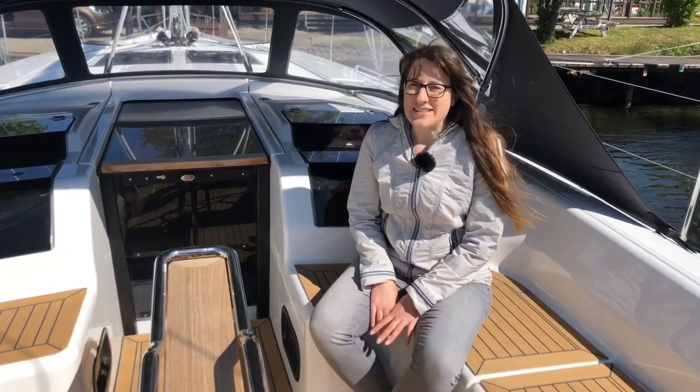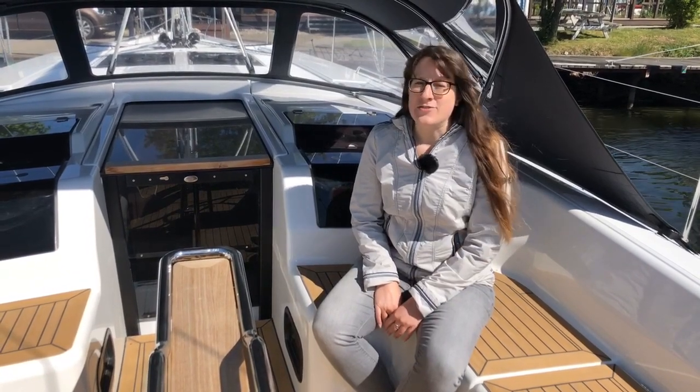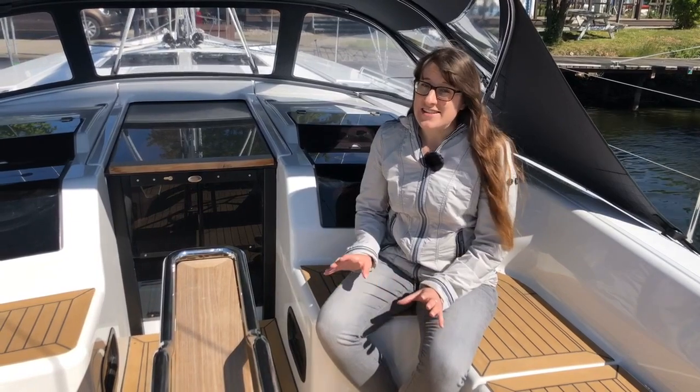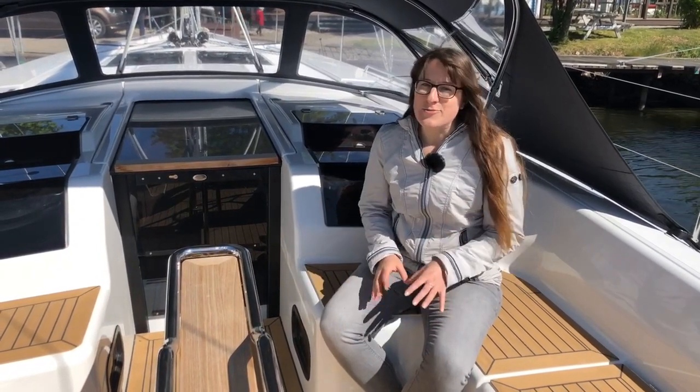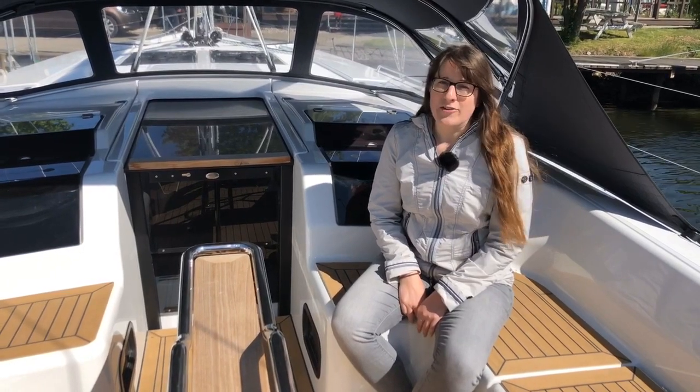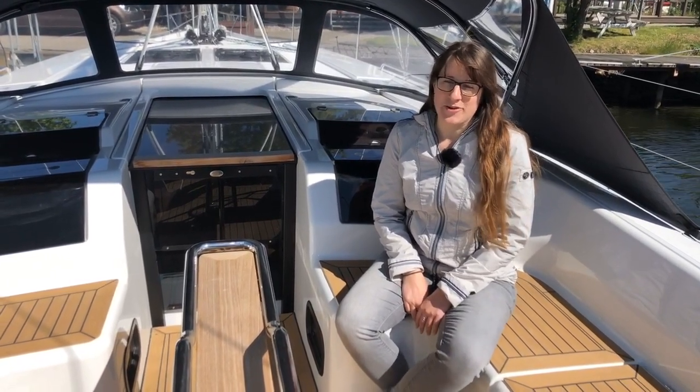It has 46 feet of length, so that's quite a bit of length to be going on with, and as you can see already, it's a lot of room around me. So it can easily fit up to 8 people depending on the kind of cabin concept you're going for.